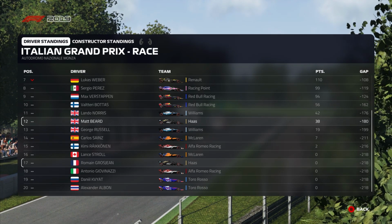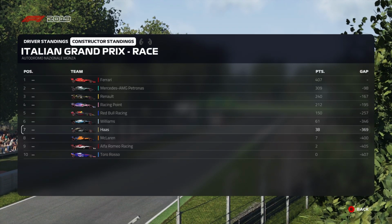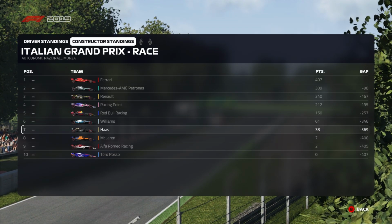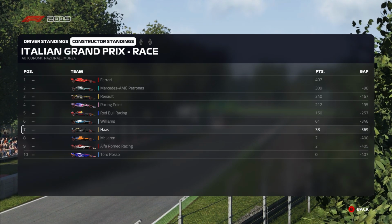Ahead of Carlos Sainz and Raikkonen, and still Stroll, Grosjean, Giovinazzi, and both Toro Rossos yet to score in Season 2. Toro Rosso yet to score whatsoever in this series. It has really not been a couple of years to remember for the team there.